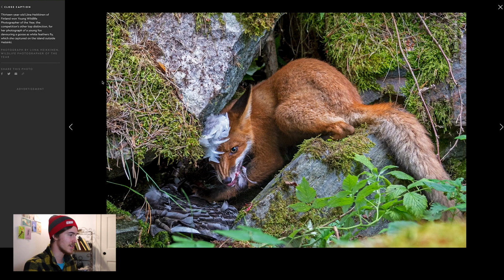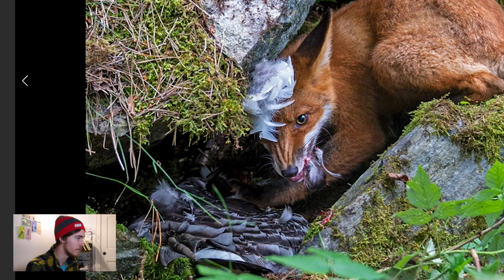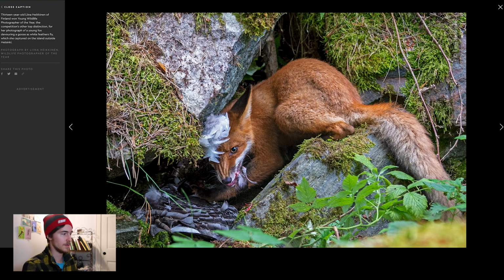But this fox looks like it got something. I can't tell what it is. I can see like a little paddle foot. Looks like it was probably a waterfowl of some sort. But this is a really cool photograph. Again, it's not one of those photographs that's super crazy composed, but it's another one of those photographs where it's what's happening in the image.